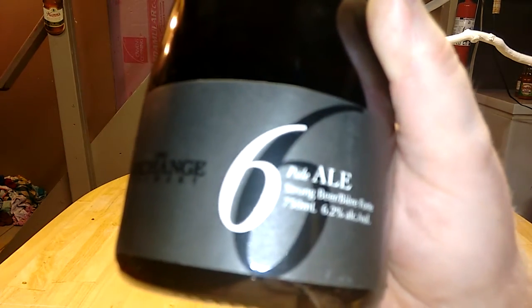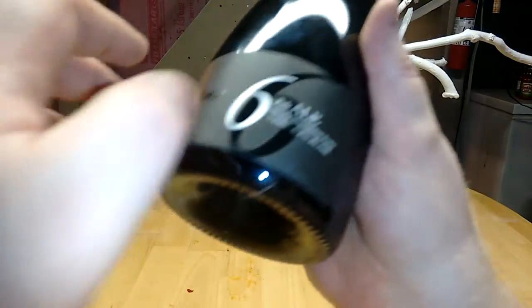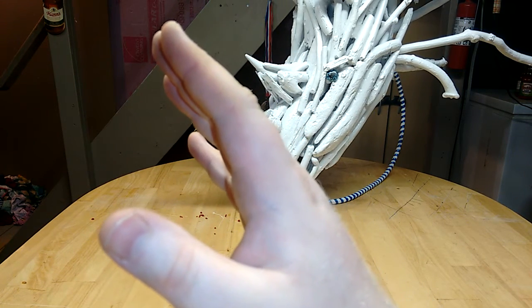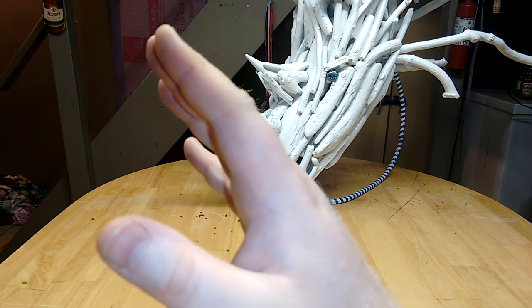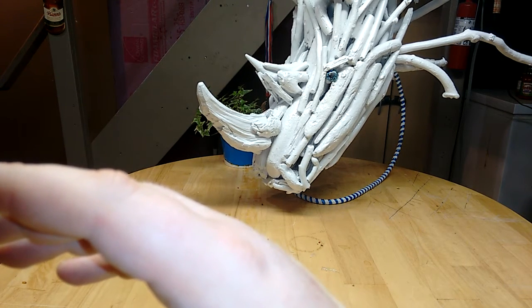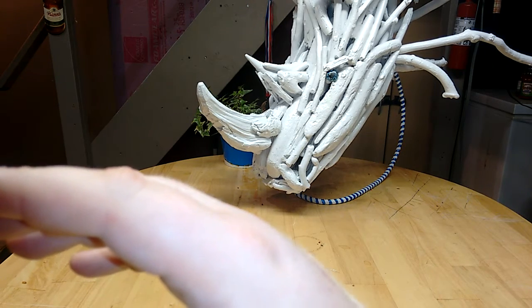6.2% alcohol by volume, 750 milliliters. You can see it is in a giant champagne bottle, that's what I was trying to say. An array of hops from North America and New Zealand make this brew a hophead's delight, showing off notes of tropical fruits and herbal goodness. It is tweaked with each harvest to showcase the season's best.